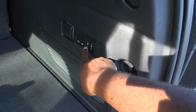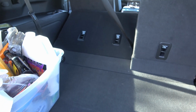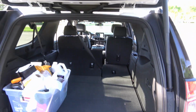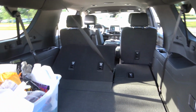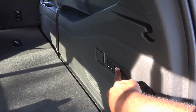But right here, yeah, you could easily lower down these seats, which would give you a lot of space. And then if you were to lower down that second row of seats, I think you basically have yourself a Chevy Silverado here, which means you could definitely fit a lot of stuff in it. Now, I don't know if these lift back up by themselves.